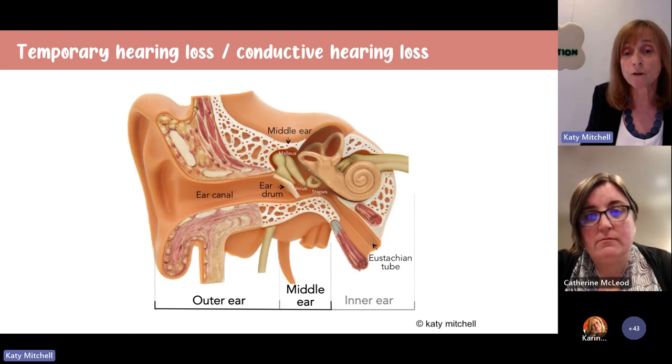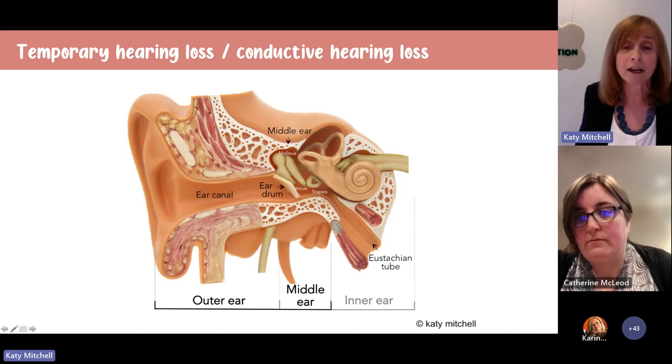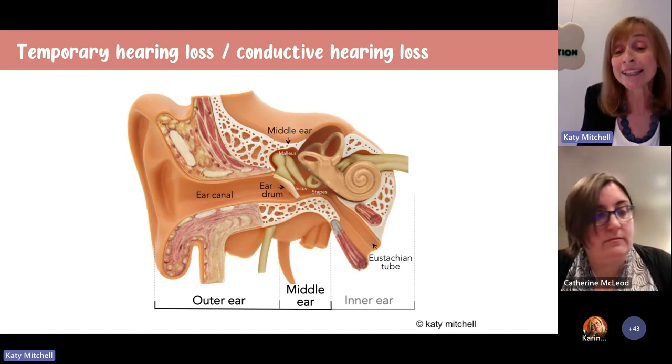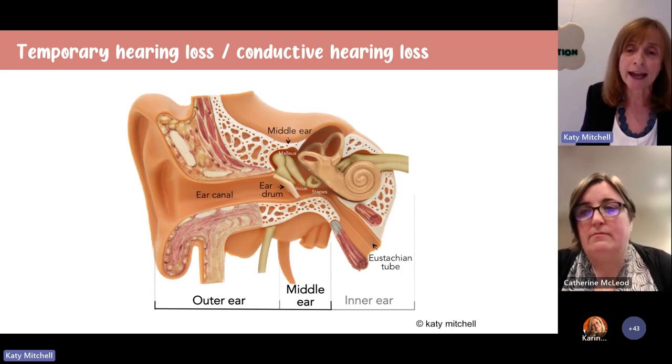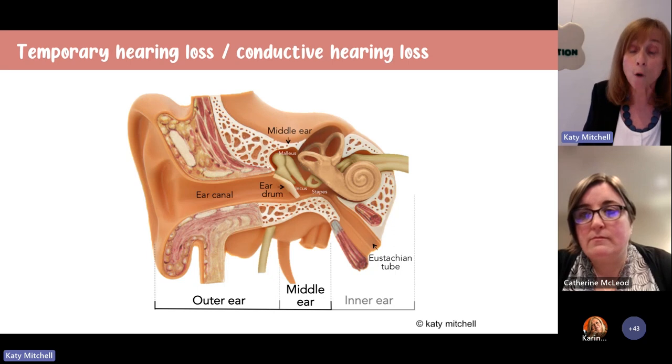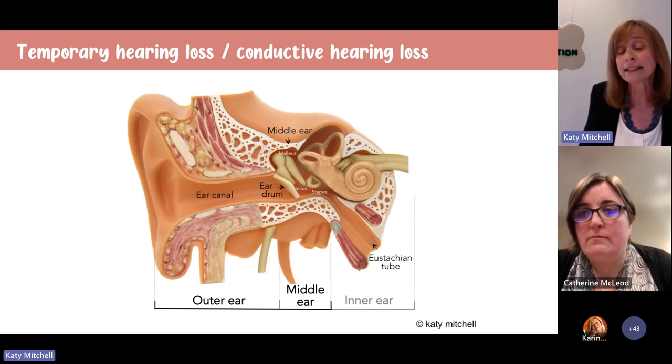So a lot of children will get a buildup of fluid in their middle ear in the early years, which is known, the medical name is OME, otitis media with effusions, and more commonly known as glue ear. And studies have shown that 80% of all four-year-olds will have had at least one bout of glue ear. So that's really significant, isn't it?